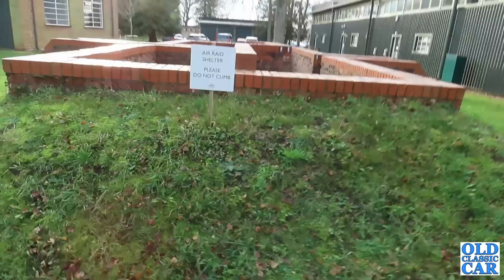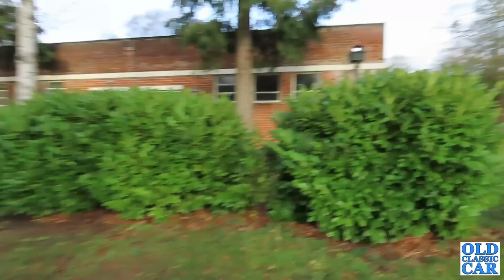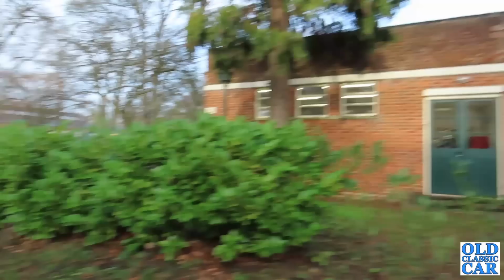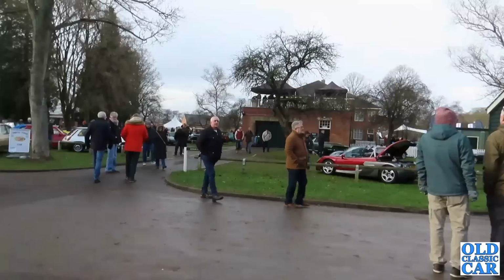Let's have a quick look. Just carry on walking down this avenue. You just don't know what you're going to spot, who you're going to spot, and so on. I've not looked at the absolutely gorgeous one. Nice E28 5 Series BMW there. Series 1 Land Rover. Cars as far as the eye can see. What's that? There's a fantastic old Woody just over there in the distance. I'll make sure we have a look at that before we finish up.